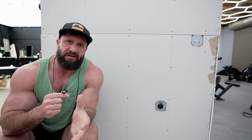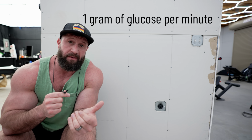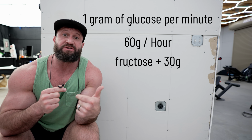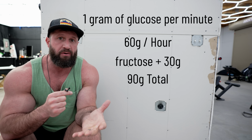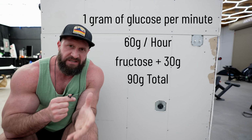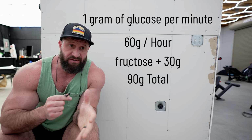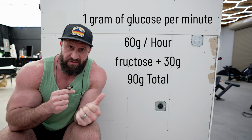In terms of how much we should take in, your body has a pretty clear limit. The small intestine can only absorb 1 gram of glucose per minute, or 60 grams per hour. But if we add in some fructose, we can add an additional 30 grams, so 90 grams total, because they have completely different transporters. And this is critical because fructose predominantly restores liver glycogen. So when those stores are low, your muscles can go f themselves.